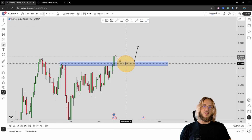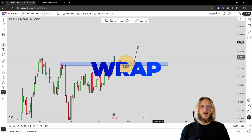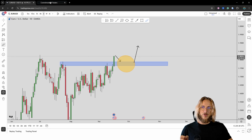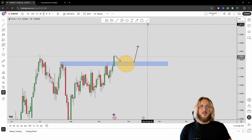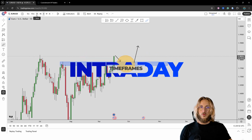So if we do get this correction, what would I expect? Well, as usual, and as my students know very well, trading is reactive and not predictive. The monthly, weekly, and daily timeframes combined with the COT data, those are the best timeframes when it comes to the directional aspect of the market. However, when it comes to identifying early shifts in the trend of a market, the best timeframes for that are the intraday timeframes, so 4 hour and lower.